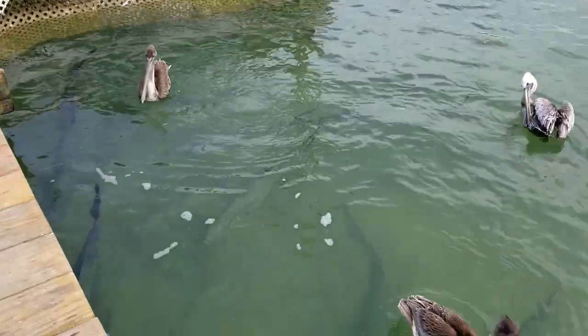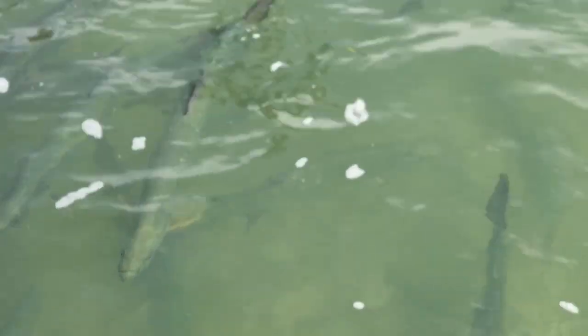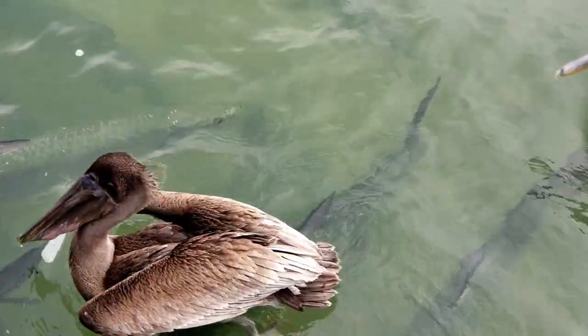You gotta hold the fish. We are at Robbie's Marina in the Florida Keys. Tarpon deep at Robbie's. If you haven't done it, you gotta try it. These things are huge. That's what they do. And you can feed them by hand. It's fun, it's scary, but it's worth it.